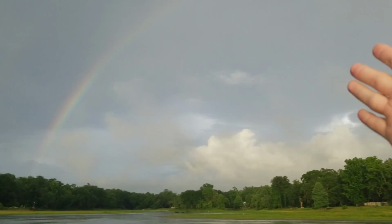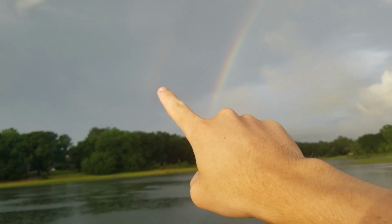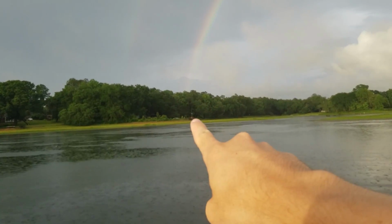Guys, two rainbows have appeared. There's one right here and then one right here. So I think if we fish at the end of the rainbow, we'll catch a 10 pounder.